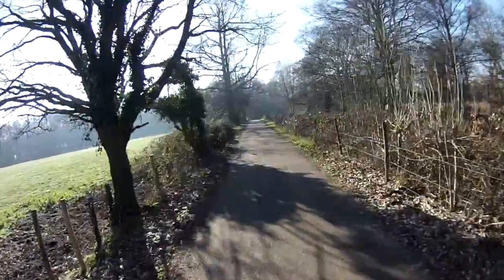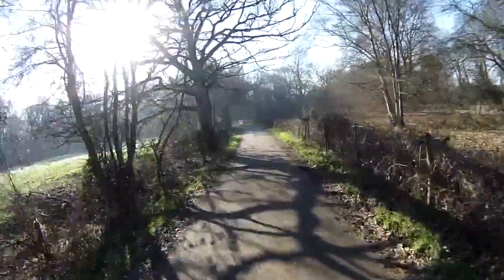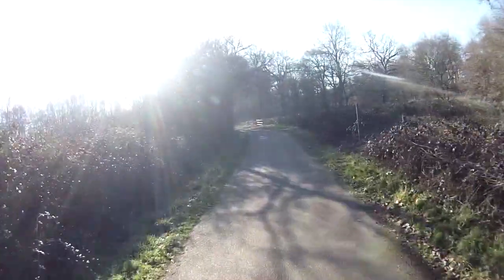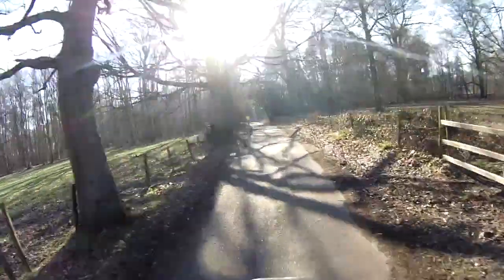So now, very soon, I'm going to come off the paved bit and hit a little bit of dirt. And this is where we start analysing what the track's like as we're going along.